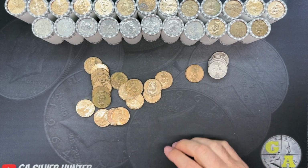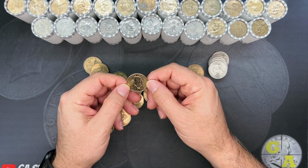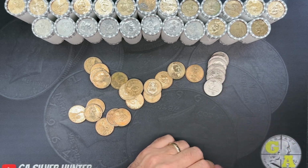And what we're going to do is go through all of these, check the dates, check the mints, and see if any of them are upgrades for our book. And I will bring you in as we find interesting coins to talk about.